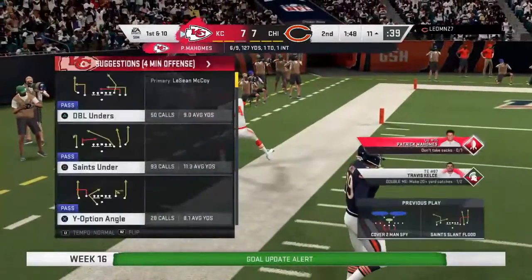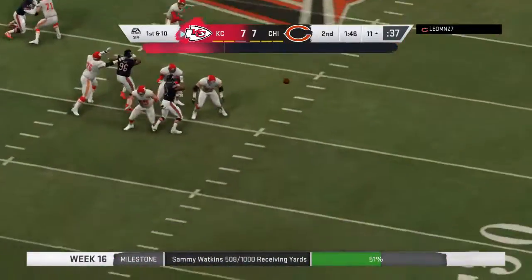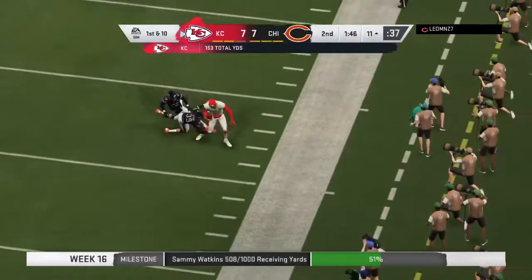And this is caught by Watkins. A good pickup there, 21 yards.